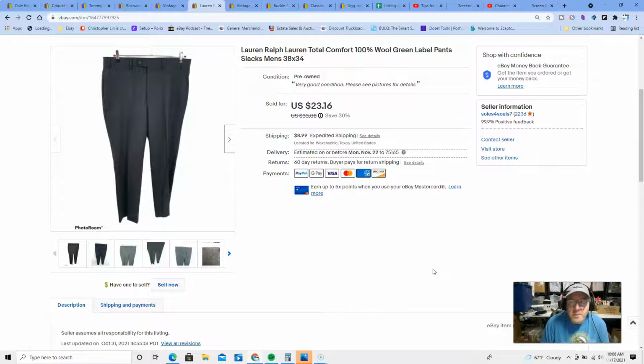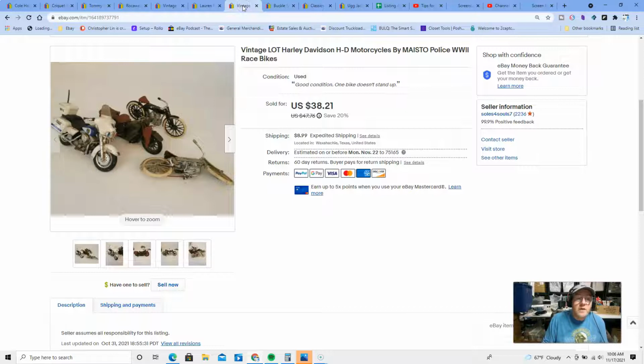But anyway, he's big into blazers, into suits, and slacks also fit into that niche. And Ralph Lauren is obviously a brand that does well. And the material in this case is 100% wool. That's a plus. So I do pick these up and flip these when I find them.